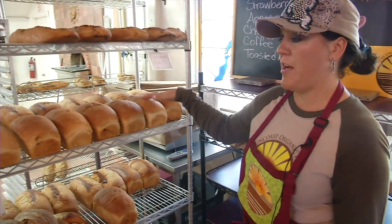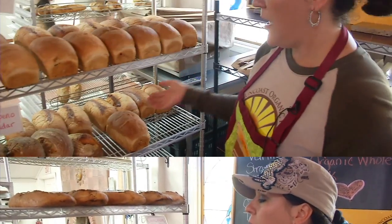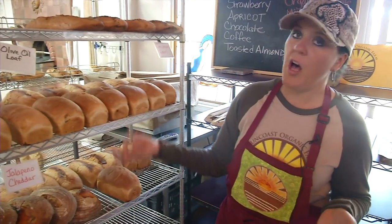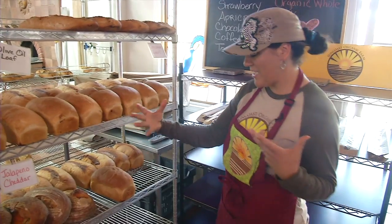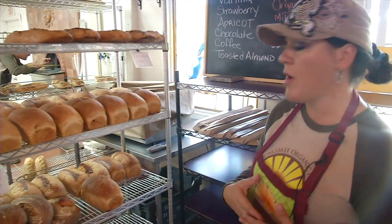This is an olive oil French. It's like a honey wheat. It's made with our wheat. It has our olive oil in it. And this is our Jalapeno Cheddar sourdough. And it has like a lava coming out of it with cheese and jalapeno cheddar that we get locally here from Coke Farms, all organic.